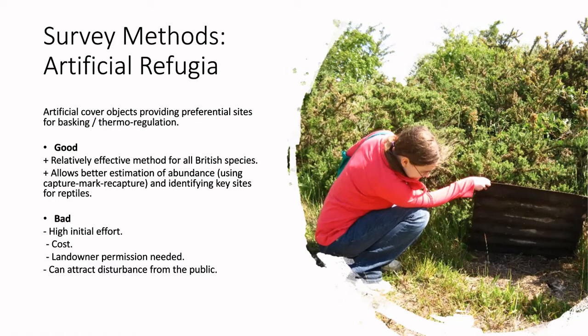If you are going to place mats, you are going to need landowner permission. And some people might not want you to put mats out. They kind of do just look like rubbish, sort of strewn across your site. So if you approach a land manager or an owner and say, "Can I put some rubbish on your site?" maybe they'll say no.